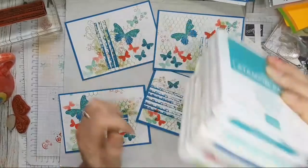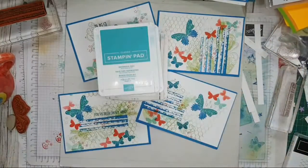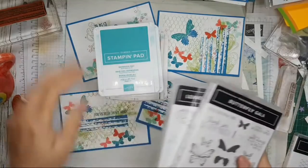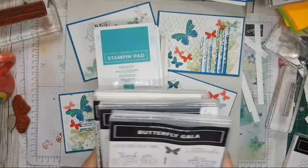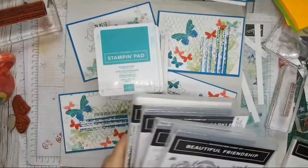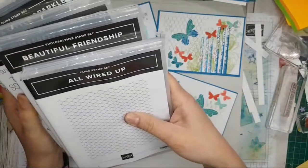Right, so those are the colours for that challenge. If you don't have these stamp sets, that's absolutely fine. Just pick some numbers. Actually, I'll go over the numbers. I think back on the chat they were like 7, 20 something. I'm going to have to look back. But I used all wired up.